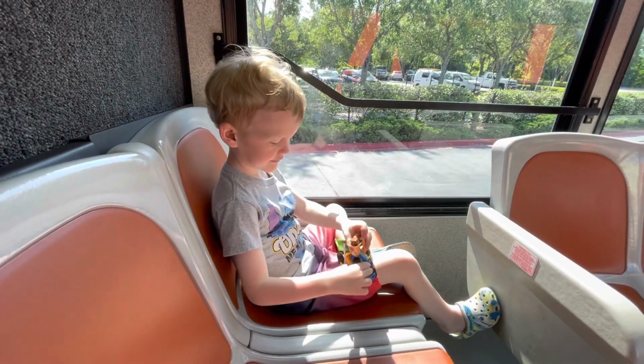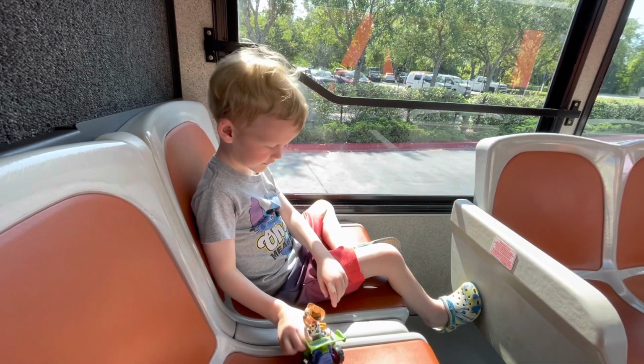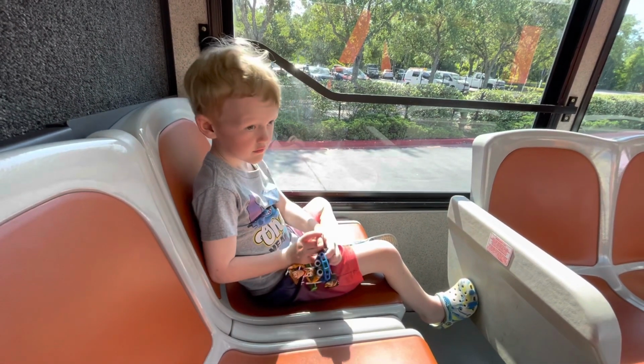Bonus clip. So we're now officially ending. Mark's taking the van over to Disney Springs, and Teddy and I are catching the bus because we had to buy our toy.